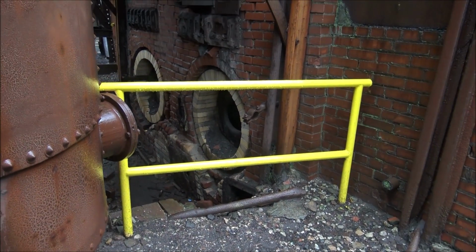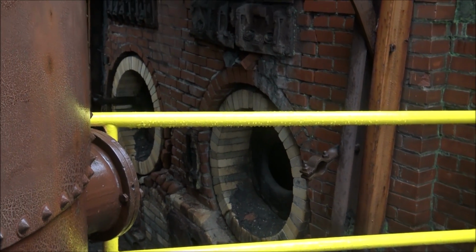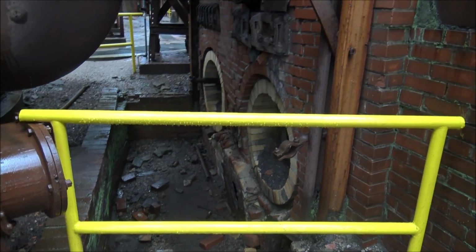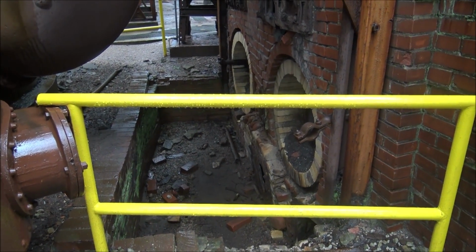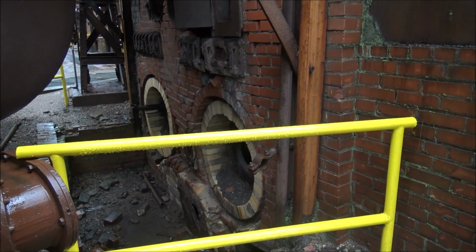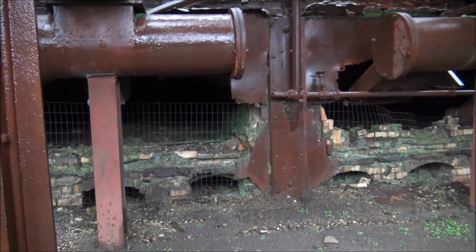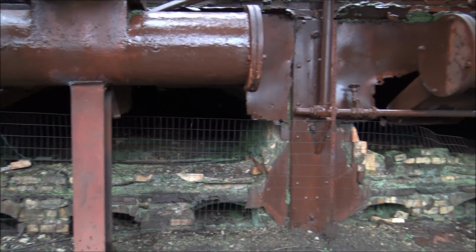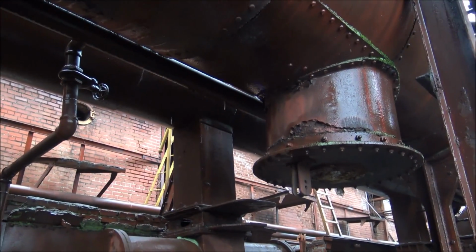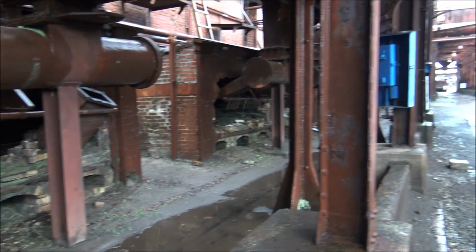You can see right here is where they would shovel in the coal to heat up the furnace. They say a lot of people would get sick and even die from heat exhaustion down in these pits shoveling all the coal in from how hot it was down here. Check out these pits here that they would burn underneath the furnaces. It looks like it has some kind of chute system that would drop perhaps coal or something down in here.